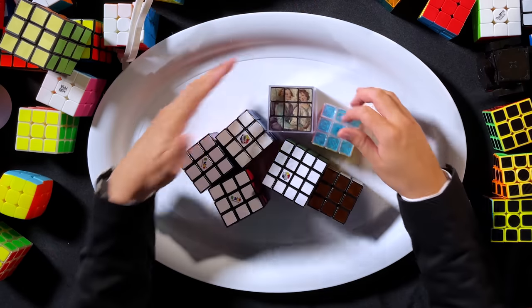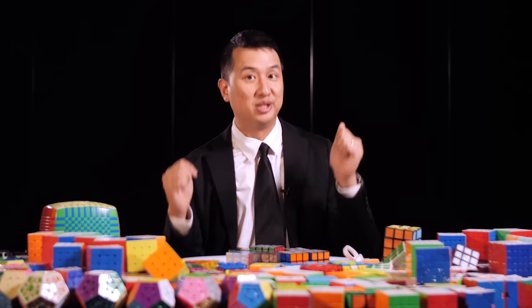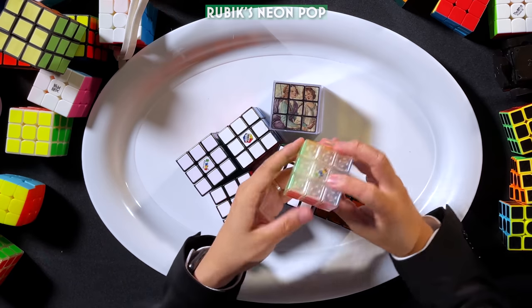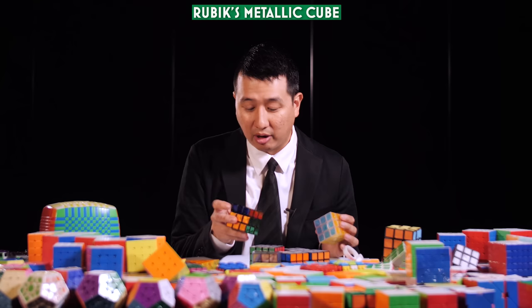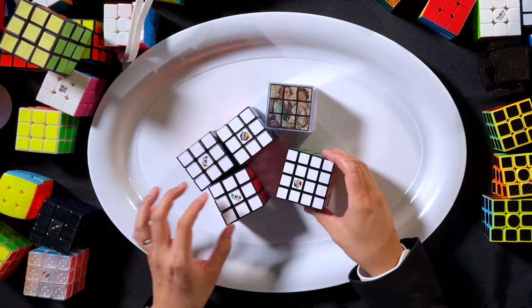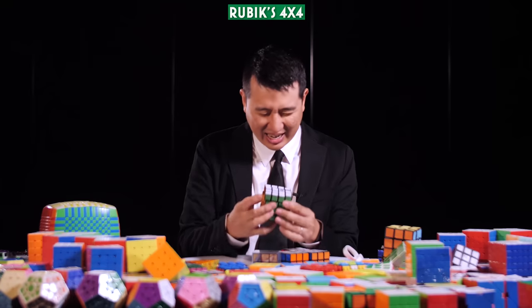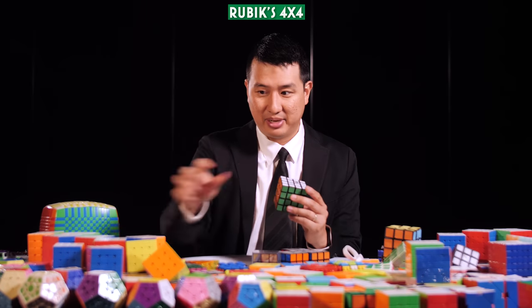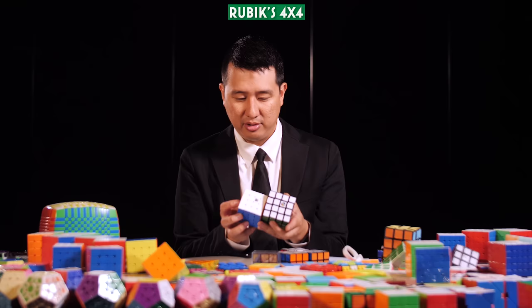And finally, the Rubik's branded cubes. Despite all of these being Rubik's cubes, these are the real Rubik's cubes. And so we have the Rubik's Neon Pop. We have the Rubik's Metallic Cube. I love this cube. I honestly think it's one of the prettiest cubes in my entire collection. Very Christmassy. And they've got the Rubik's 4x4, which is, yeah. Cool, iconic, not recommended. I mean, look at its size compared to that. Right? It's like, what is going on, buddy? You can be more compact.